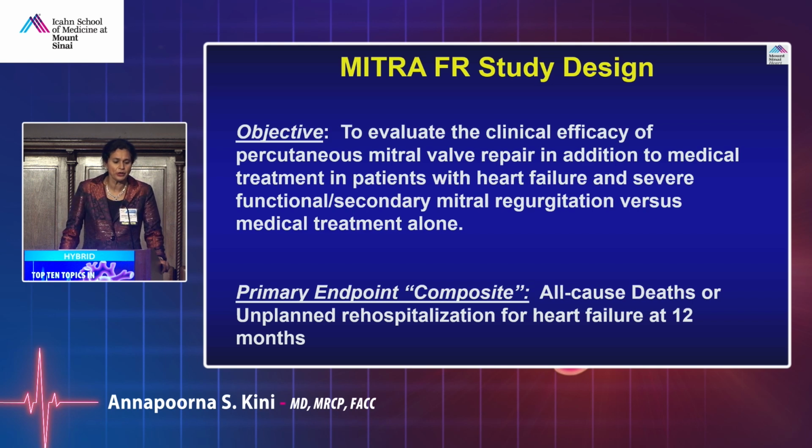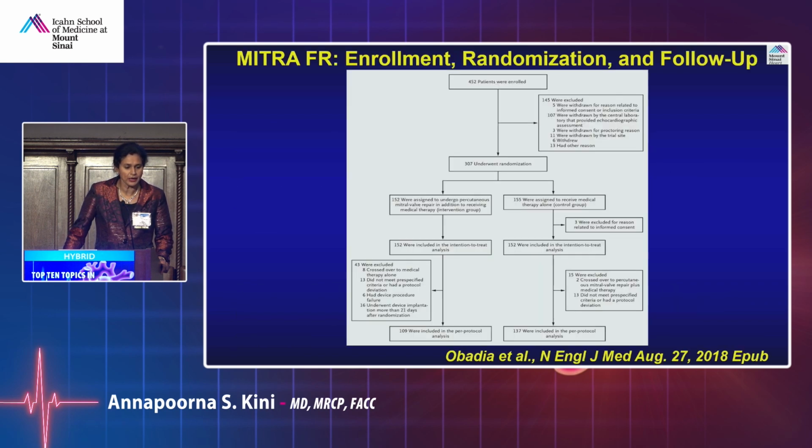And the primary endpoint was all-cause death or unplanned rehospitalization for heart failure at 12 months. So the enrollment and randomization is the key difference between the 2 trials. So if patients had mitral regurgitation, they were enrolled in the trial, and they got either the therapy, which is the mitral clip, or they were randomized to just medical therapy. Patients who got the clip were then put on medical therapy.